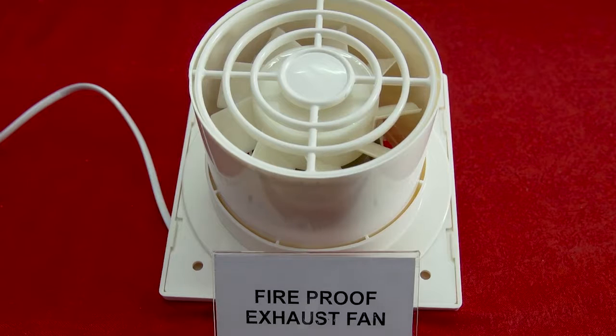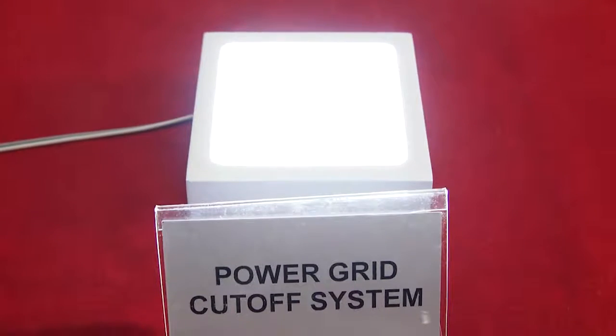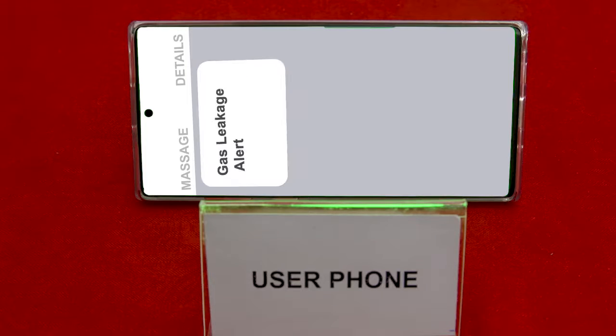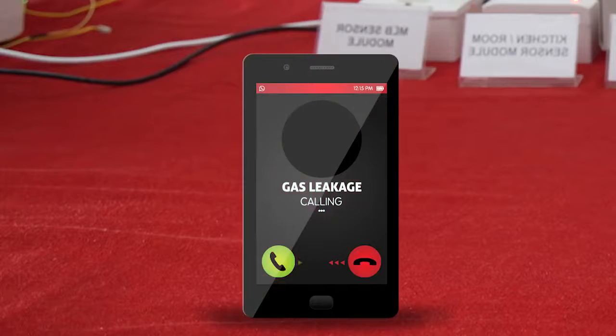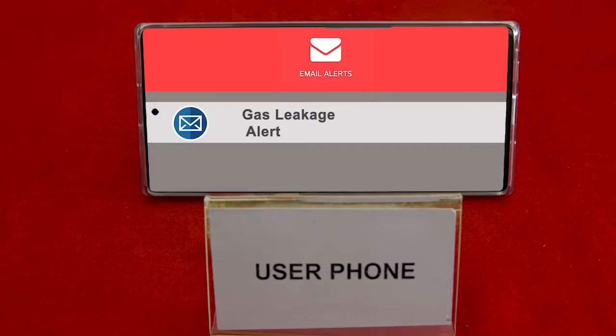The flame-proof exhaust fan will turn on automatically. The main power circuit of the house will be cut off automatically. The user will get an SMS of the gas leakage alert message. The user will get mobile calling with automatic voice system. The user will receive email of the gas leakage alert.